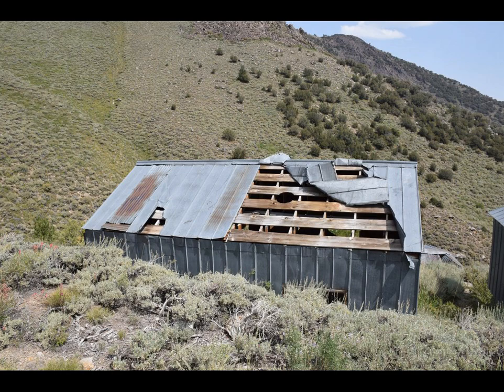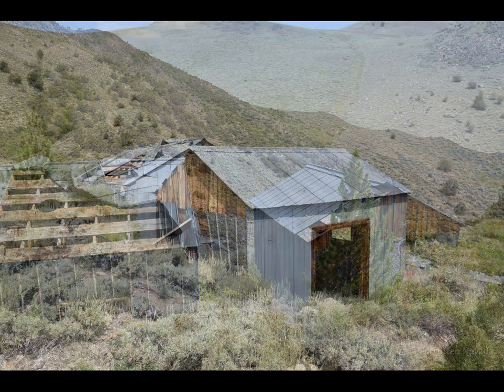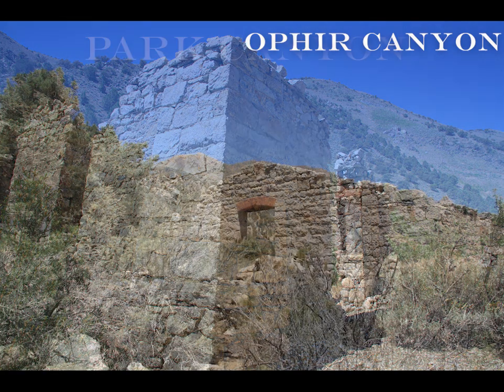As I went further up the canyon, I found these structures near the pass. I'm not sure exactly what they were being used for. They're a long ways away from the mining operation. I don't know if they were cabins or maintenance facilities or what, but interesting nonetheless. This concludes our tour of Ophir Canyon.